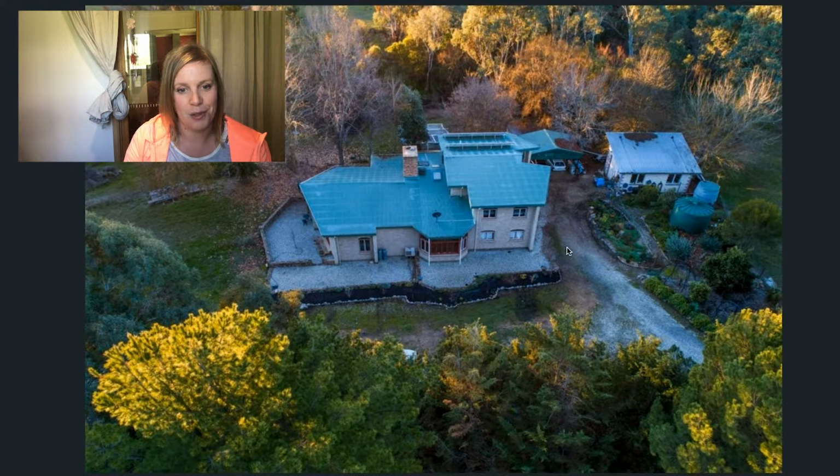Oh, here's just an aerial view. I think that's cute. Look at it. It's a nice, interesting house. It's got little courtyards. Imagine if you put some nice garden all around it and just soften all those edges. I think this is gravel. Anyway.